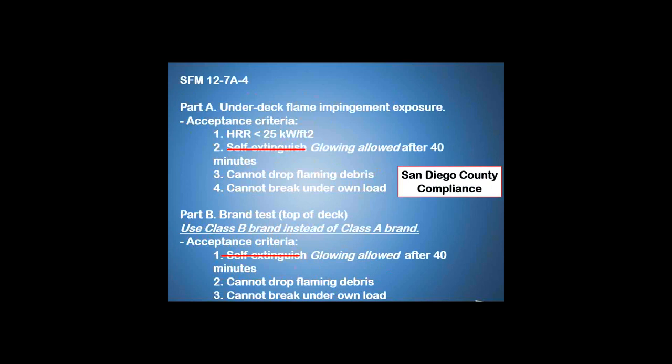So the differences are here. You don't need to completely self-extinguish. In the underdeck part, glowing is still allowed after 40 minutes, but no flaming. That's the distinction. But it still cannot drop debris, cannot break under its own load. And then the brand test, again, the self-extinguish part has been deleted and glowing is inserted, so you're allowed to glow but not flame. So this is San Diego for any kind of combustible product, one that doesn't comply otherwise by being ignition resistant or non-combustible. This is the way that it will comply.